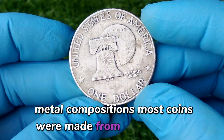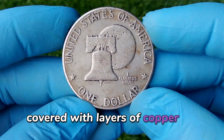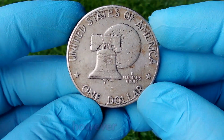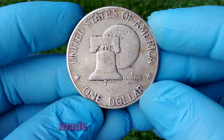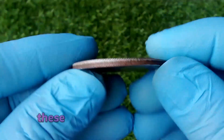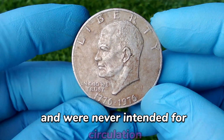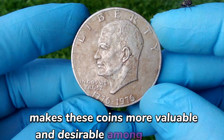Most coins were made from copper-nickel clad, which consists of a pure copper core covered with layers of copper and nickel. These coins were intended for general circulation. However, the San Francisco Mint also produced special collector coins made from 40% silver. These silver coins were sold in special collector sets and were never intended for circulation. The silver content makes these coins more valuable and desirable among collectors.